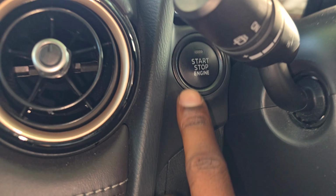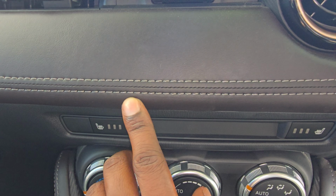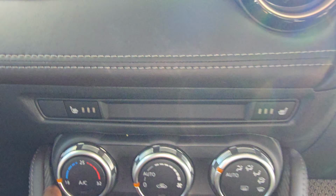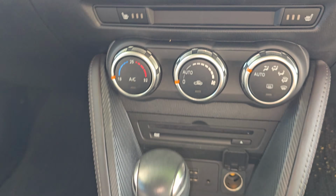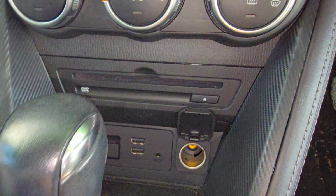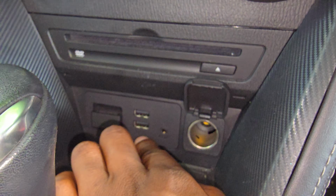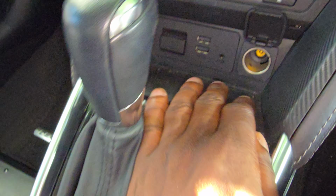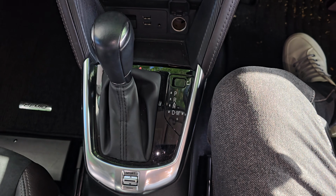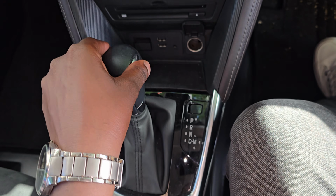You have ACs, your push to start button there, leather finish here with some beautiful stitches. Alafu naangalia iko na seat warmers, one for the passenger, one for the driver. Automatic AC is dual zone of course, which is pretty good. On the lower side inakuja na DVD slot, 12 volt output, 2 USB slots to charge your accessories, alafu kuna SD card slot pale.